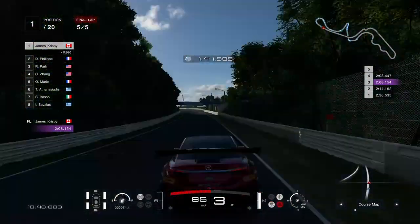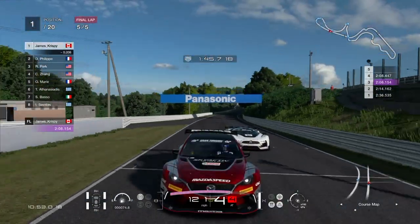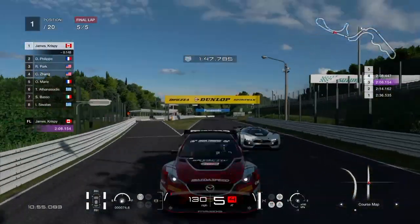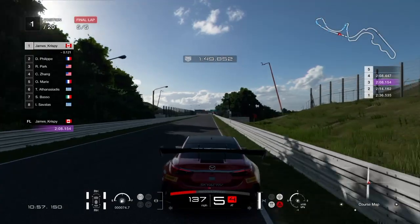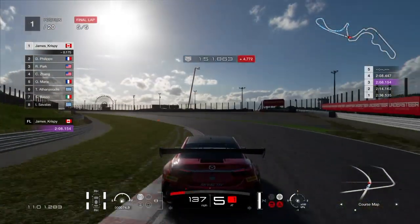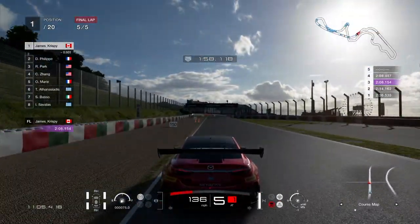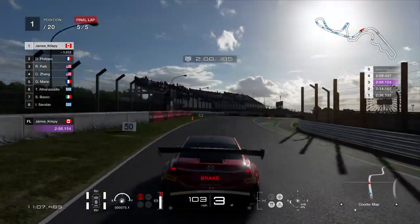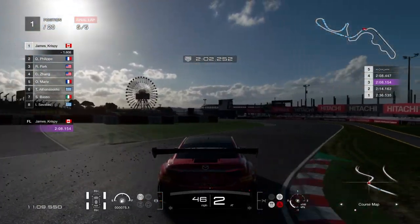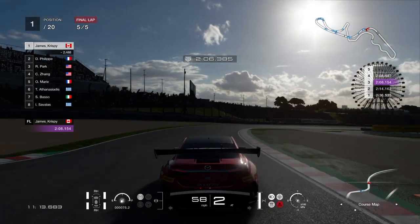We've gone wide again. You can see he's closing up to us. Let's hope, as long as we keep him behind us for 130R, we'll have him. He's coming alongside us, and you see he has to brake, whereas we can just ease off the power and just pull away. On the brakes into the chicane. So we had to make the final lap of this championship interesting, guys. Couldn't just let it be a walk in the park.